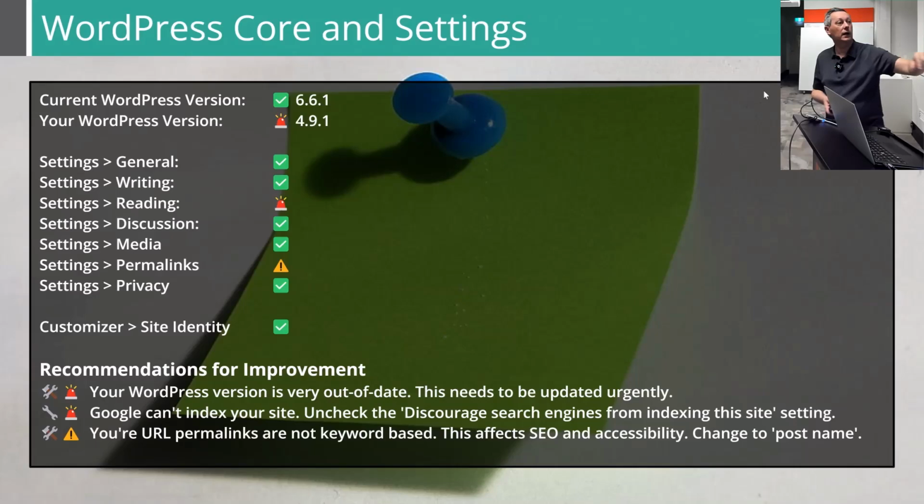Settings reading, so I'll put it down here. So I'll put, this is a my action here because WordPress is very out of date, so it needs to be updated. But because it's so out of date, they're probably going to need help, otherwise it's likely to crash or conflict with plugins. For the settings reading in this example here, I'll put that down just as a client task, but it's urgent. So this is where you go into settings, reading, and somebody's checked that little discourage search engines.